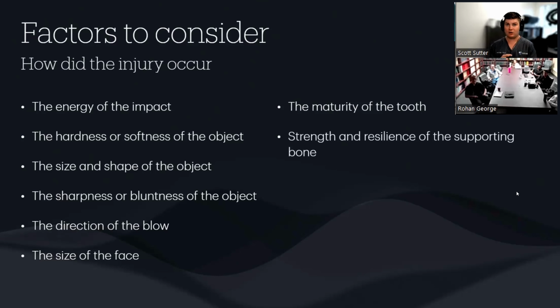How strong or resilient is the supporting bone? So how many of you have done a lot of extractions? Did anyone do like GPRs or anything like that? Cool. All right. How easy is it to take out teeth on young people? Pretty easy, right? The bone deforms, things don't break. How easy is it to take out teeth on 80-year-olds? Not quite as easy, right?